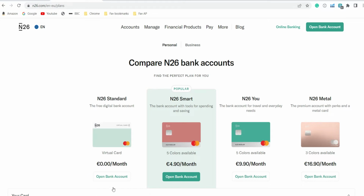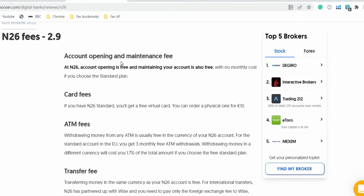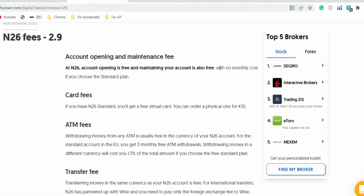So first of all, in terms of transaction fees, what's really good about this platform is that there are no account opening fees. They don't charge you fees to open an account. They also don't charge you fees to basically maintain an account. So that's really good. All the ones that we're discussing in today's video are for the standard free version. If you do want to have a physical card, you can definitely order the physical card. It's around 10 euros. There are also other premium card options in N26 as well. The fees: there's no account opening fees, there's no maintenance fees, and there's no monthly fees.